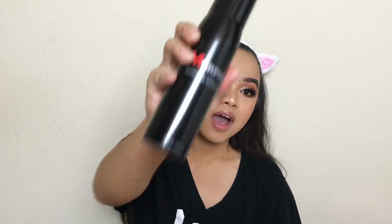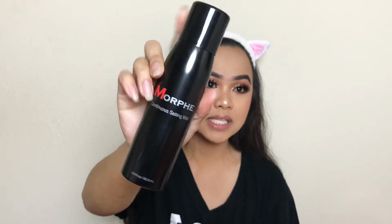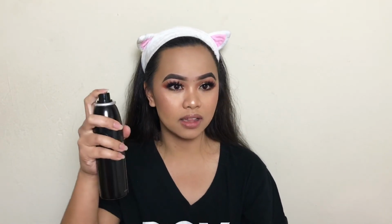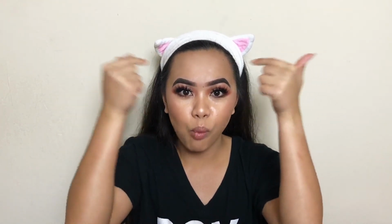And to set my whole face, I'm going in with the Morphe Continuous Setting Mist. And I love how it's not your typical spray. It's a mist. Look. I don't know if you saw that, but with the regular spray, it leaves you with dots of water, but this one is a mist and I love how it feels.